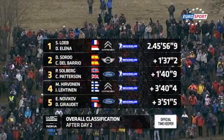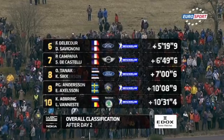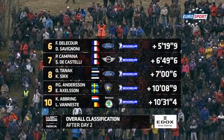Sébastien Loeb, look at that lead. Phenomenal, isn't it? 2 days done, 3 to go. Sordo, nearest man to him, 1 minute and 37 down. Solberg, Petter that is, still chomping at the bit. We'll see how it goes tomorrow, shall we?